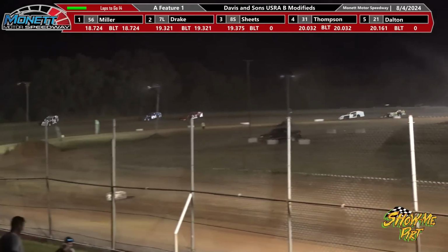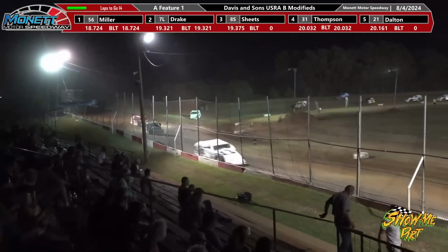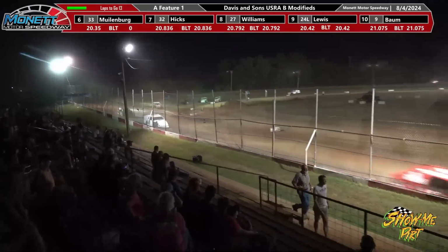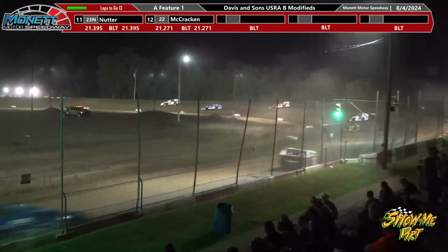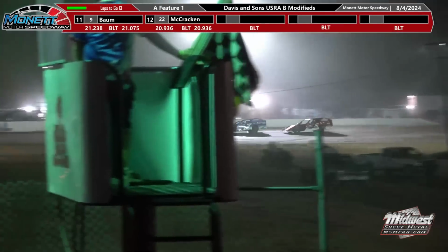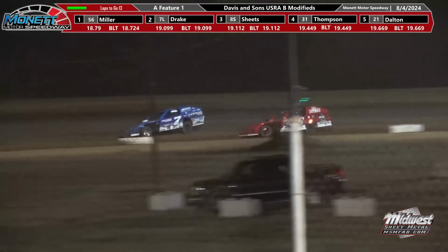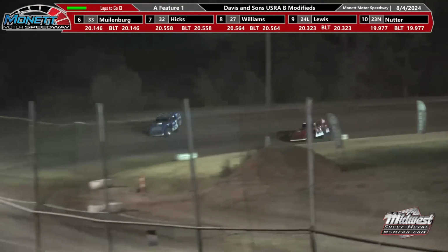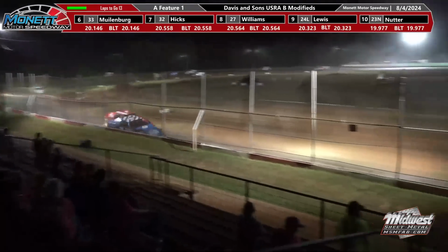Top three start to break away just a little bit. Then you got 4 and 5 by themselves. 4 and 5 being Matt Thompson and Jackie Dalton. And then after that, the rest of the field. Second and third battling it out here, Drake and Sheets. Hoyt Miller, now that he's out front, got nobody to contend with.